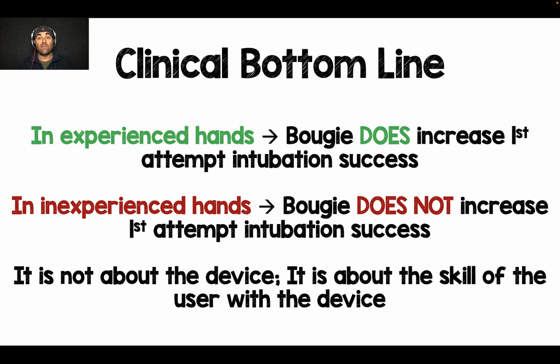Now, I still advocate for using BOUGIE first for intubation, but only after you've practiced with it, after you've gotten comfortable with it, only after you have fidelity with it. It's not something you should just pick up cold turkey because we may not be doing a service for our patients.